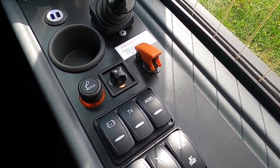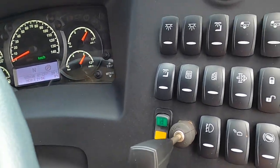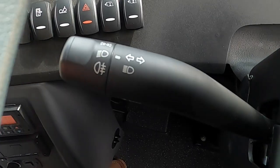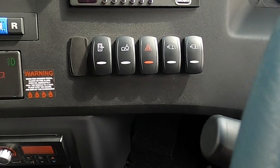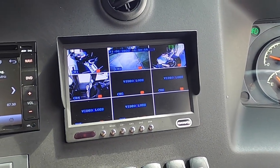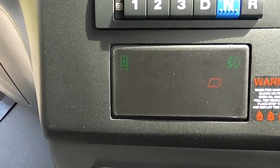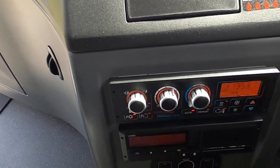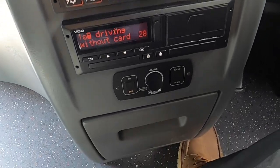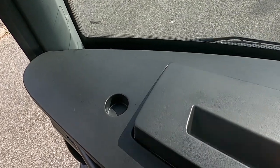All the driver's controls are neatly laid out. Got your retarder on this stalk here. The dash binnacle is clearly laid out. Headlights are on the near side stalk. And you've got your door control and lock controls, CCTV units, cameras, entertainment system, ZF gear selector, information panel, and you've got your air conditioning control unit and your video tacho head. Also features an in-dash fridge.